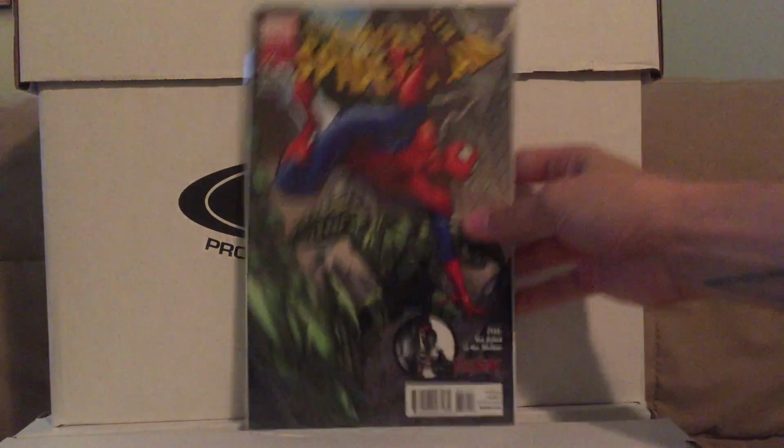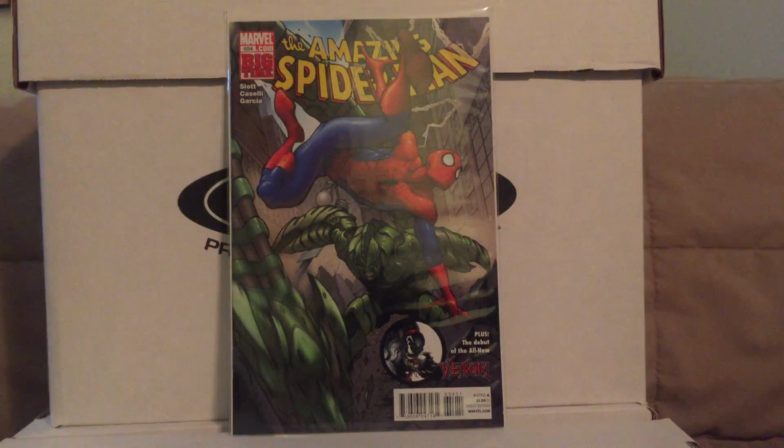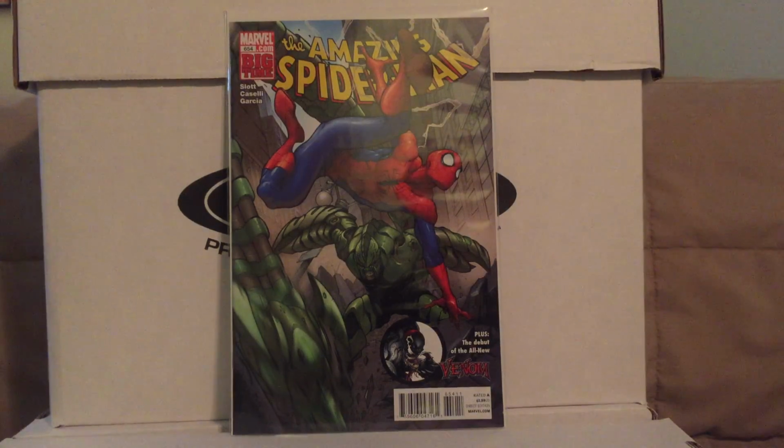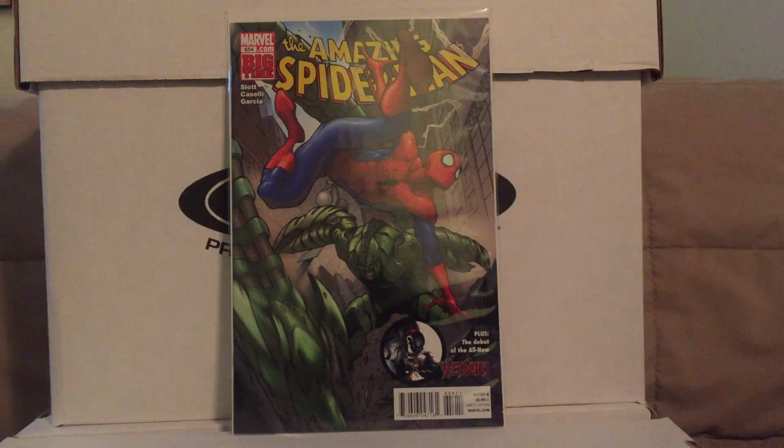collection. And the last one I picked up was Amazing 654. I paid $10 for this, which you can get it for cheaper on eBay if you're patient. I browse eBay quite a bit, but I don't like to feel like it's a job keeping an eye on eBay. I look at it leisurely, and if you have the time, definitely more power to you.